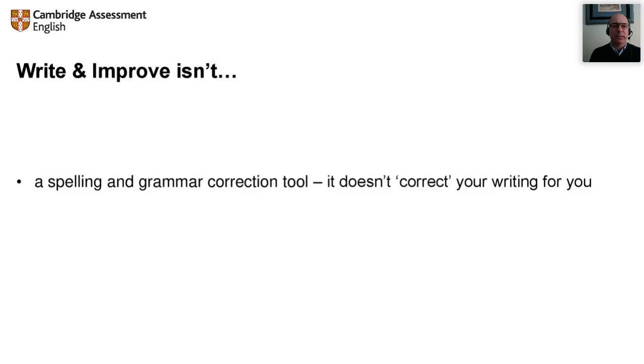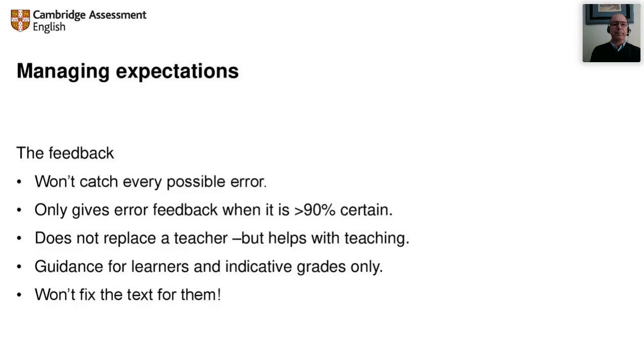But it's very important to bear in mind, Write and Improve is not a spelling and grammar correction tool because it will not correct the writing for the learner. It's going to indicate areas to work on, right? Which makes it a very, very useful tool for formative assessment.